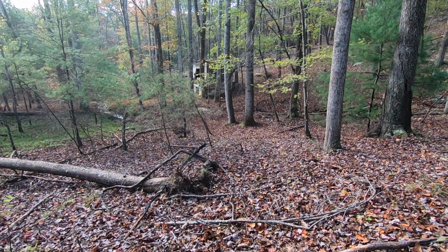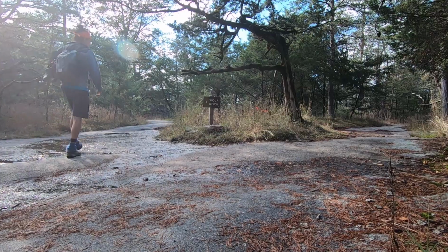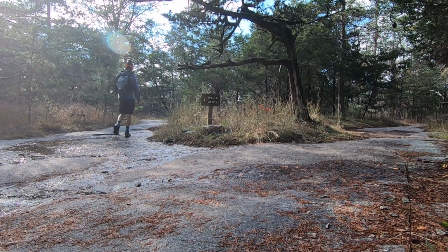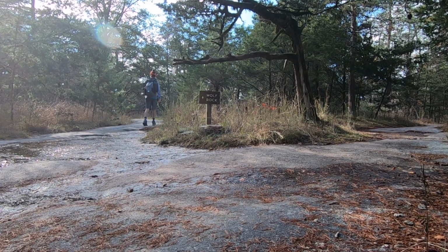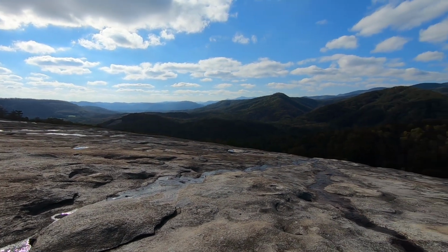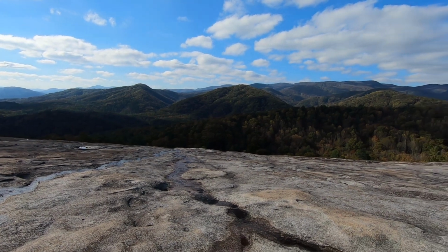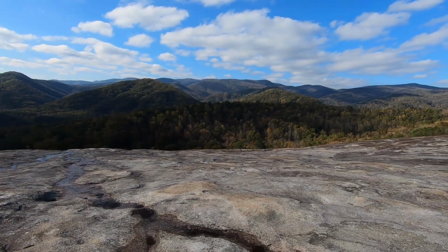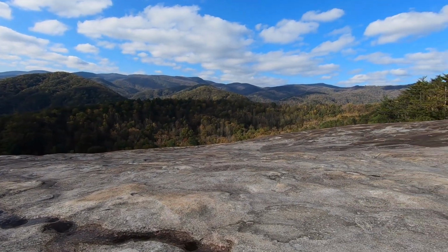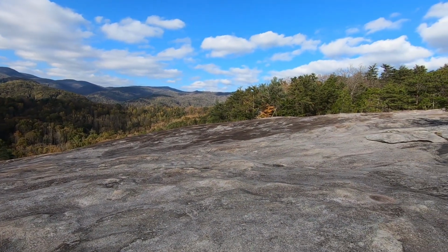There's an old structure right off Wolf Rock Trail. This is the view from Wolf Rock. Just as spectacular as Stone Mountain itself, but none of the people. Really cool up here.